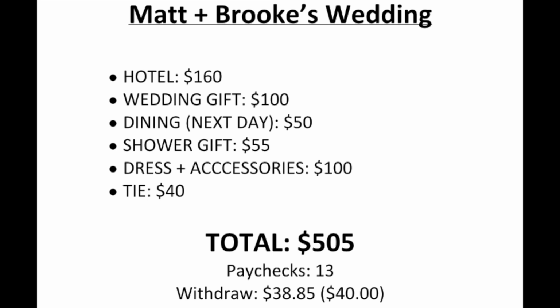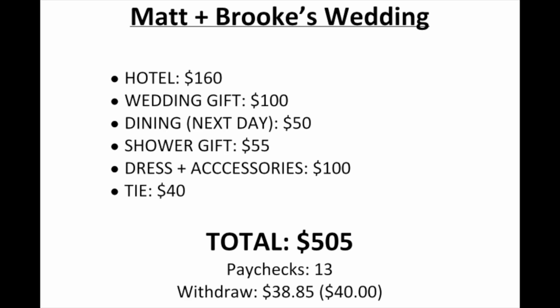We still have our hotel at $160 and we still have our wedding gift at $100. Dining next day stayed the same, and so did the shower gift. But I may need to purchase a dress and accessories for this upcoming wedding, and if I pick up a dress for myself and accessories, often I need to pick up a tie for my husband so that he can go with my dress. I allocated $100 for a dress and accessories for me and $40 for a tie for my husband.